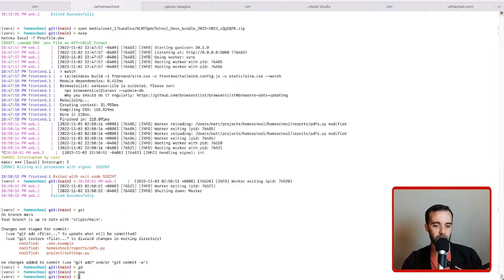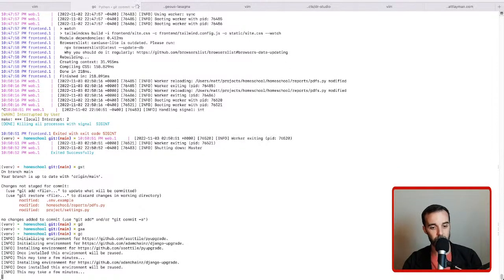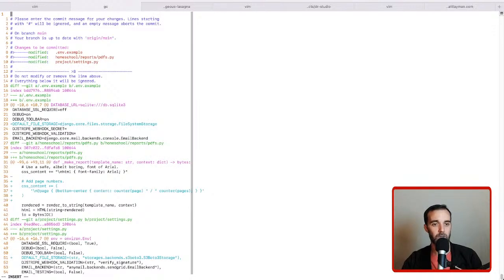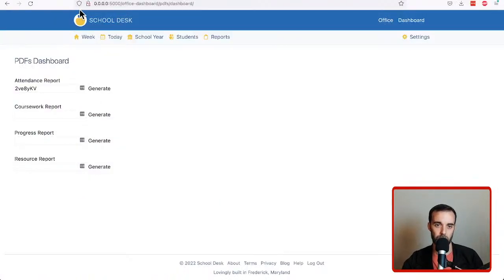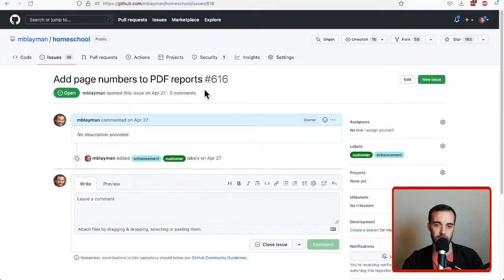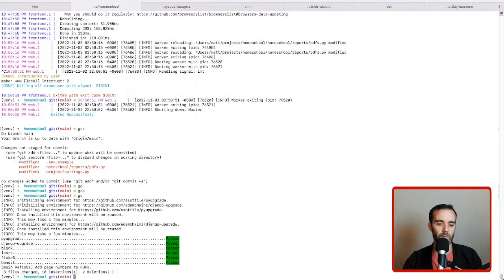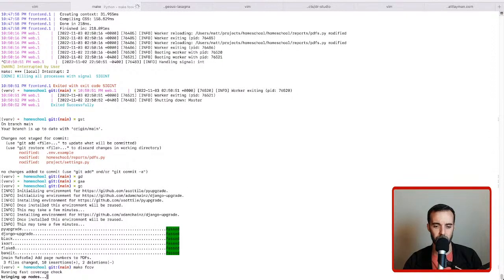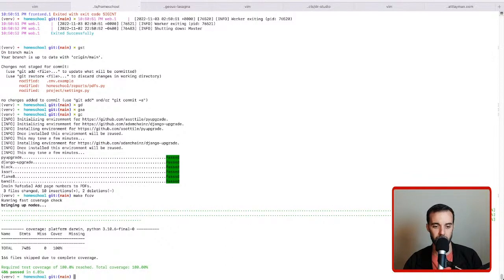Pretty cool. So we'll say in a minute, once pre-commit gets going, there it goes. Add page numbers to PDFs. And this fixes number 616. I guess I should run the test suite, make sure that the tests are running properly. I don't know why anything would break, but good sanity check. And then we'll push that up.